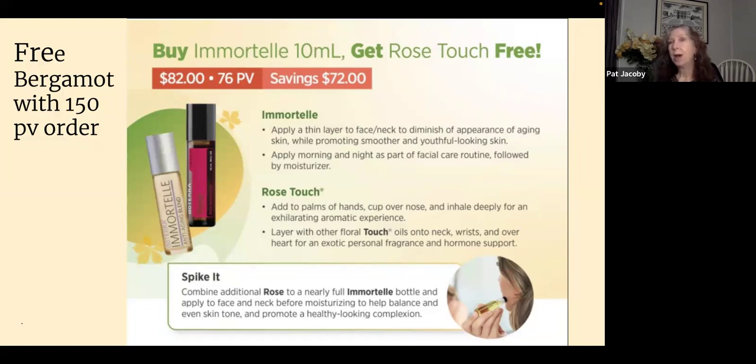And then the Rose Touch smells absolutely divine. It is truly wonderful. It is very good for your skin, and not just for your facial skin, but if you have skin problems somewhere else, some irritation, some rash, it also helps with a variety of different rashes and skin irritations, as well as helping with wrinkles. And the Immortelle also helps with skin issues, cuts, boo-boos, scrapes, things like that. You can use it in that way too. So that is a powerhouse between the two of them, and you can use them together or separately.